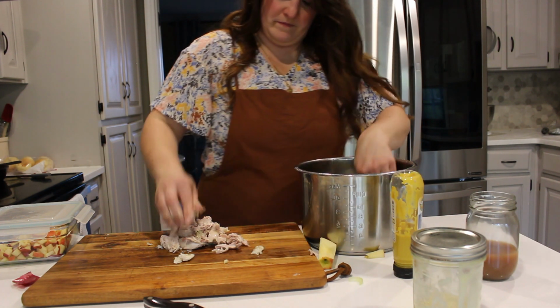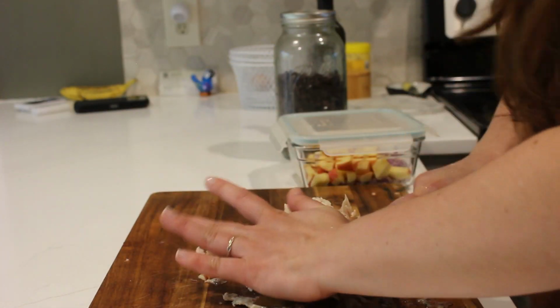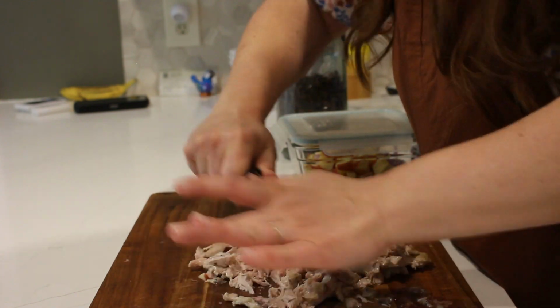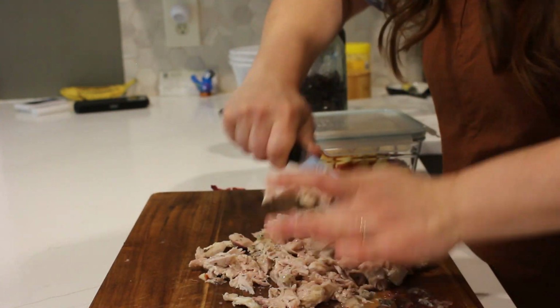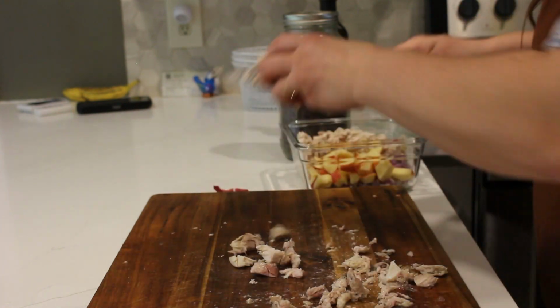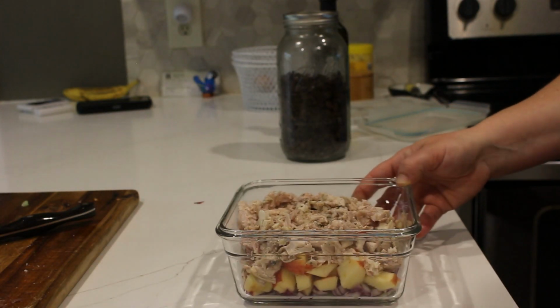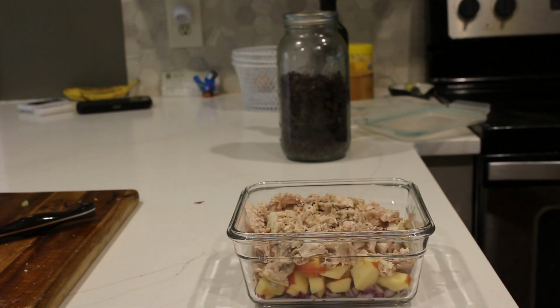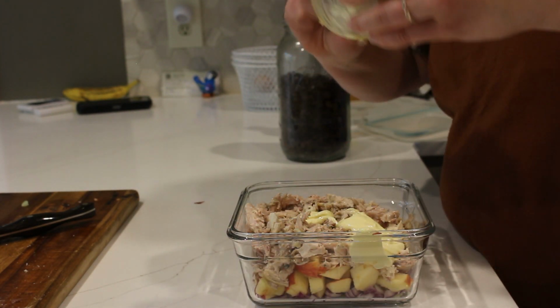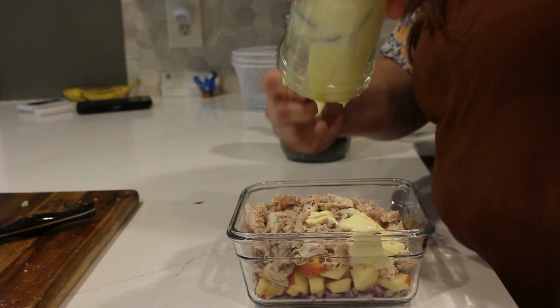And I'm just kind of breaking down this chicken. I had made it the other day, but it was still kind of in larger chunks. I didn't fully shred it. So just getting that chopped up. I added some apples in with this one. I'm going to add some raisins and celery, of course, onion. The kids usually protest a little bit. I let them pick it out because my husband and I love it in there.